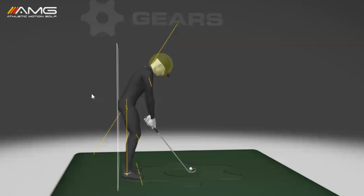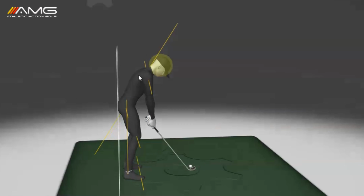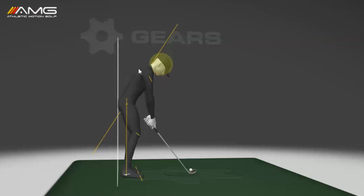So we get a little different perspective here using gears because we can measure and look at this swing from any angle at any point in time. So let's jump in here and see why the idea of maintaining your posture is really not a good one, and what really happens instead to give you the look of maintaining posture, because it's more than meets the eye here.